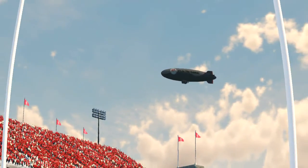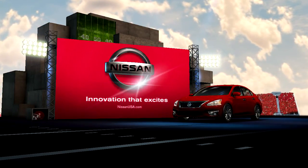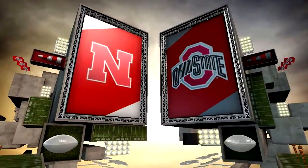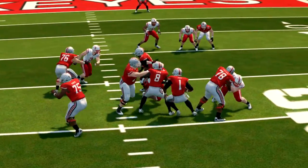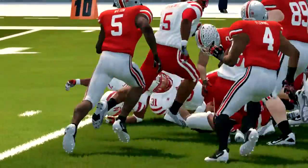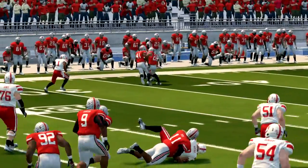Glad to have you with us in the studio for the EA Sports NCAA Football 14 halftime show presented by Nissan. Innovation that excites. Reese Davis and David Powell locked in on that first half. I love this first half. 2 defenses that will flat stick their face in the fan. I mean, there was some hitting going on out there. Good, clean, tough football in the first half.